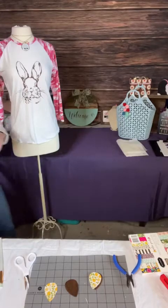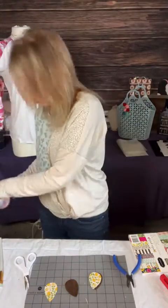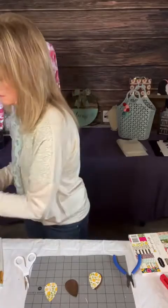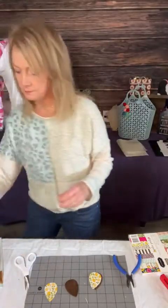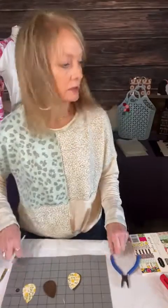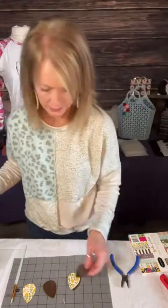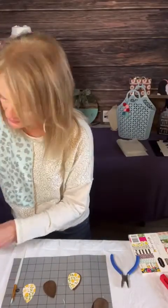Okay, I can't get this lid. All right. So I'm pretty much just going to, let me pour a little bit of that in here. I don't want to waste any. And it doesn't take very much.